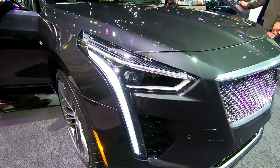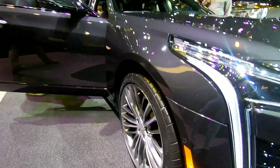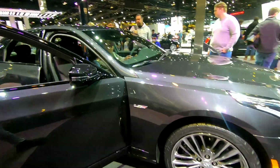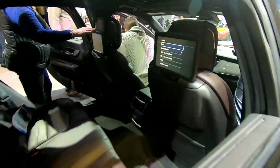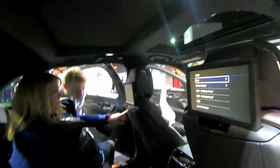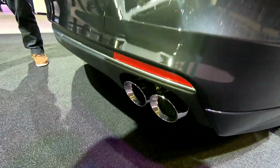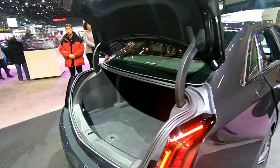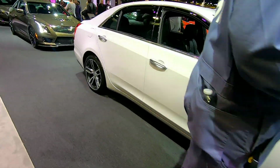Now y'all know I can't come to the Cadillac booth without showing y'all a V. Look at this hot rod.